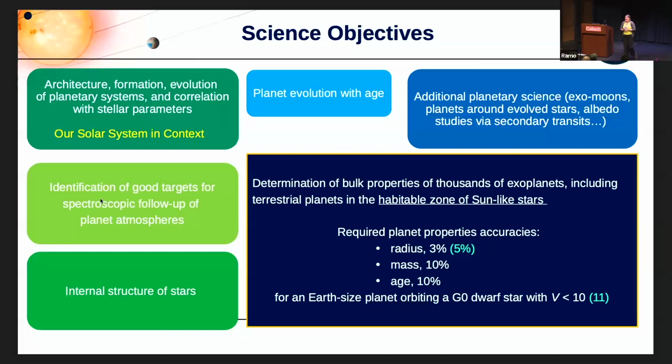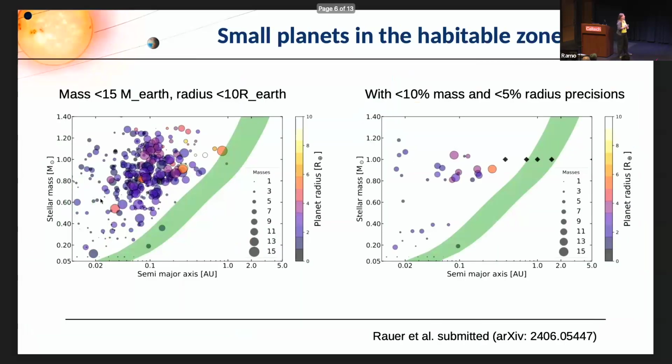Challenging, very, but a good thing is that the EPRV community likes a good challenge. And then for ages, stellar ages, and thus planet ages, we're also going for 10%. Again, challenging, very, but I think our astroseismic heroes also like a good challenge. Now, all of this, it would be for a bright G-dwarf star, basically the sun. So, just to put this in perspective.